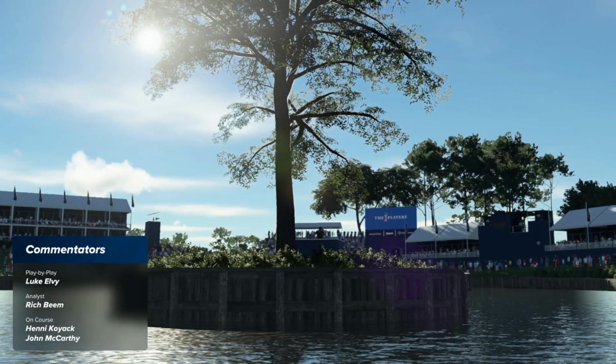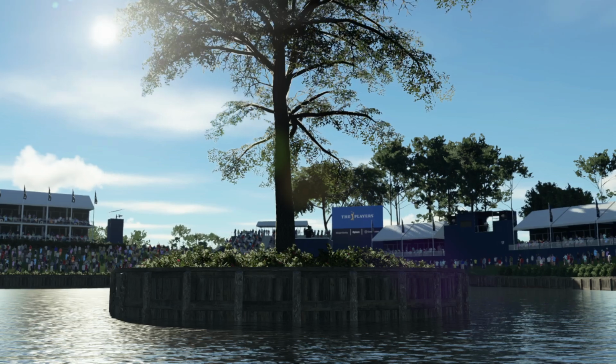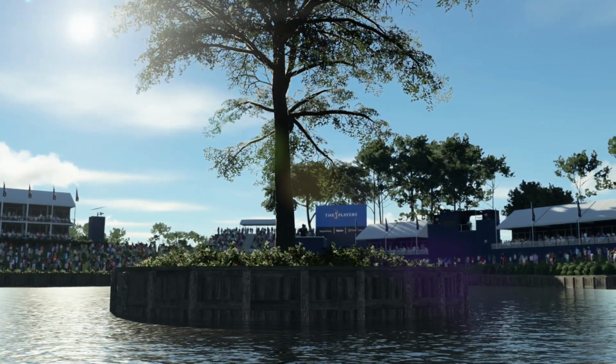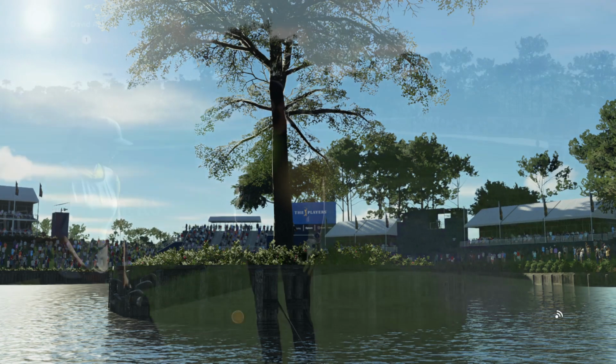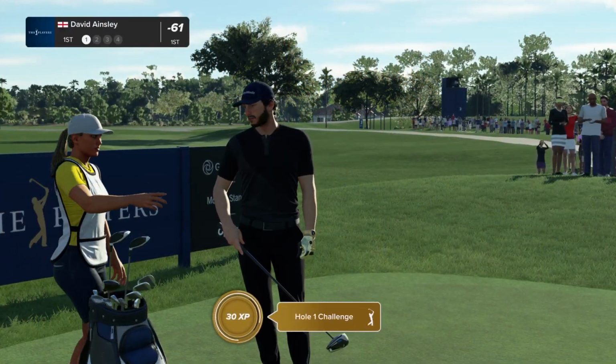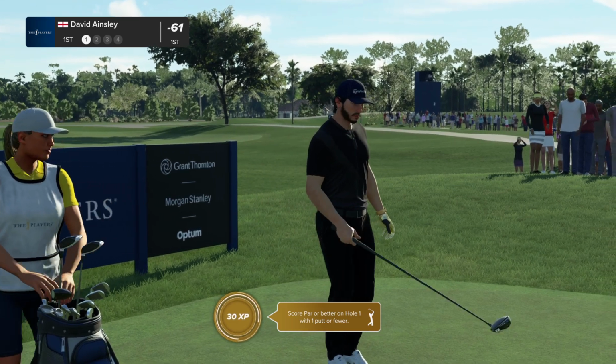Should be a lot of nerves. They've got the lead. They've been sleeping on it overnight. That is never an easy thing to do. Almost an uncomfortable situation at times, but they are playing well, so they have that confidence going into the final round. But this is going to be a tough afternoon ahead. This is an exciting one, Rich. Let's get into the action.